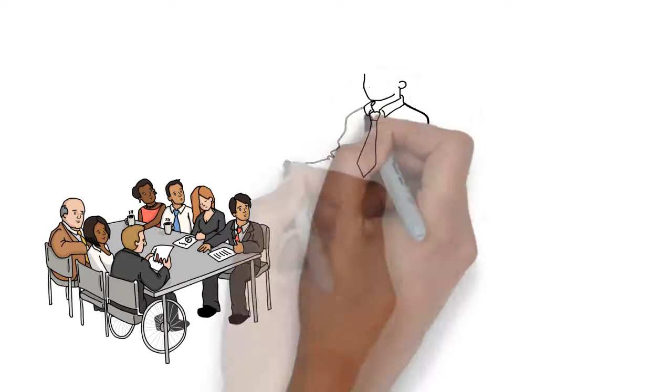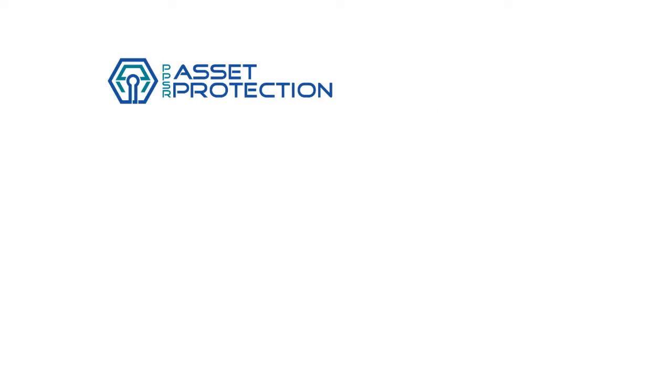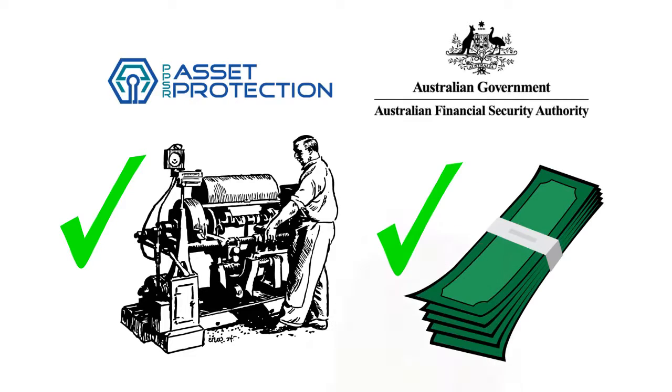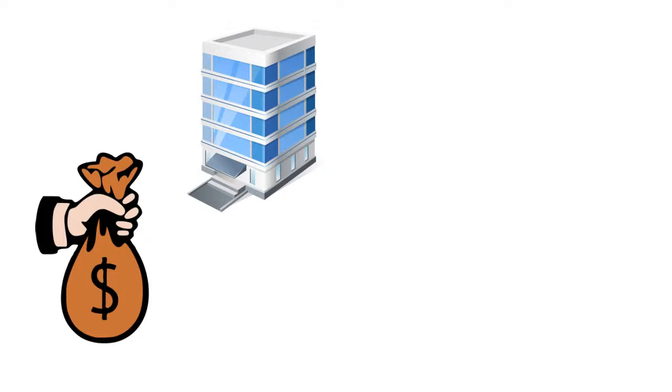Are you in business? Are your assets and your cash as secure as you think they are? You need to educate yourself on the federal government's Personal Property Securities Register, known as the PPSR, and how you can use it to protect your assets, both physical and financial, including cash. If you're in business, you need to know what the PPSR does. To put it simply, the PPSR, if used correctly, will make you a secured creditor.